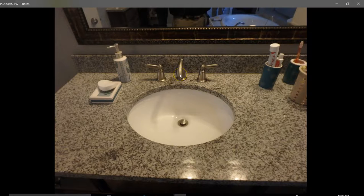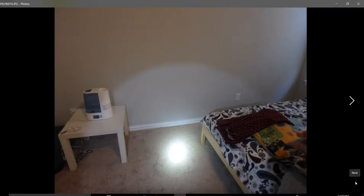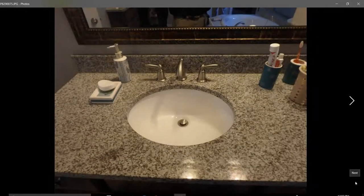Both of your master sink fixtures, these are loose. Okay. So they need to tighten them up. You can see how it goes left and right. Yeah. It shouldn't be. Okay. Yeah.